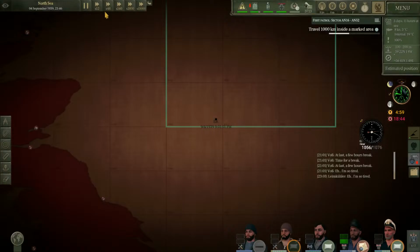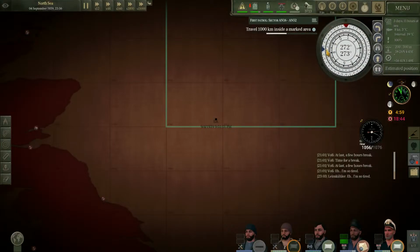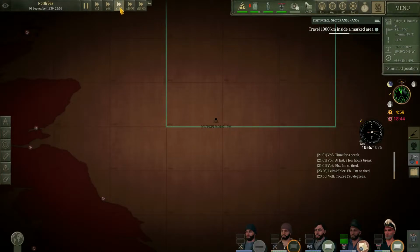Close to midnight. Waning gibbous, so it's dark out. One thing I do think we'll do is we will set course 270. Again. Kurs 270 Grad. Continue our patrol westward.